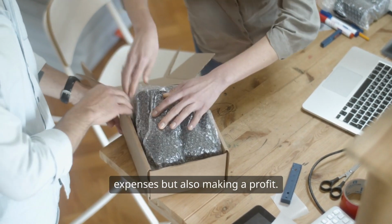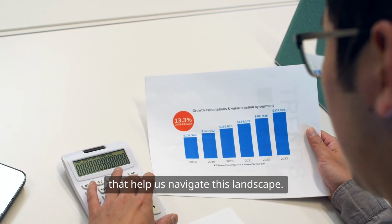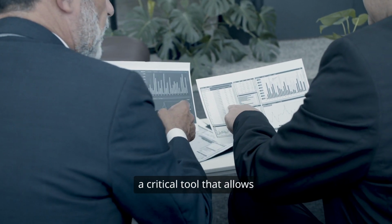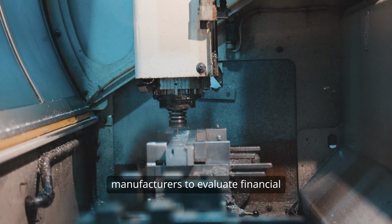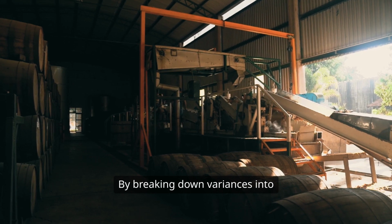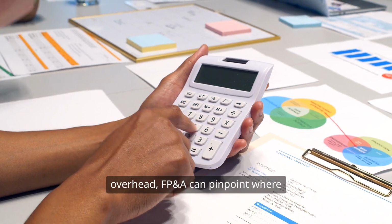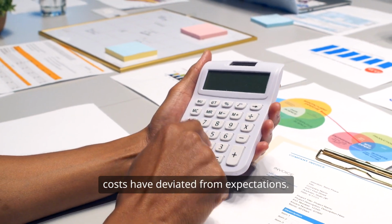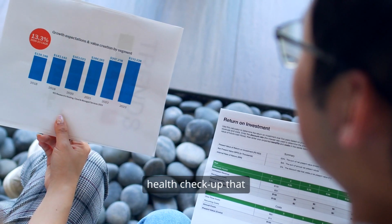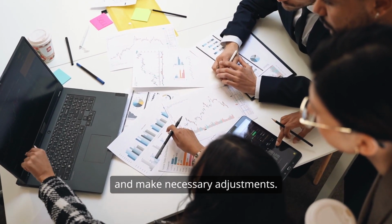Now, let's not forget about the key metrics that help us navigate this landscape. Cost variance analysis is a critical tool that allows manufacturers to evaluate financial performance in relation to budgets. By breaking down variances into categories like material, labor, and overhead, FP&A can pinpoint where costs have deviated from expectations. It's like having a financial health checkup that helps you address inefficiencies and make necessary adjustments.